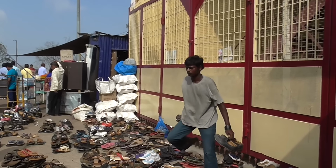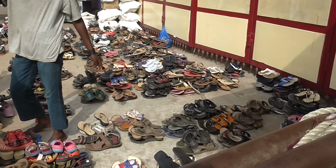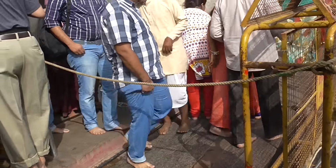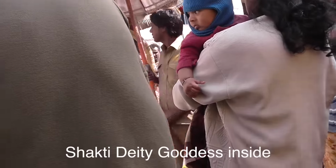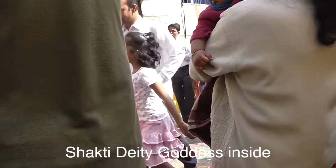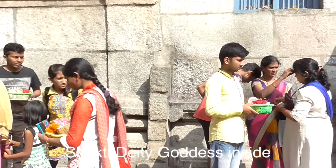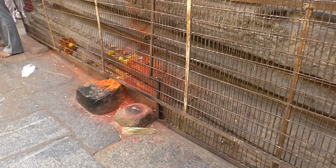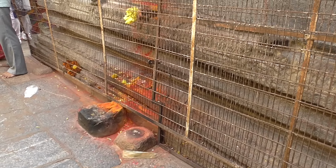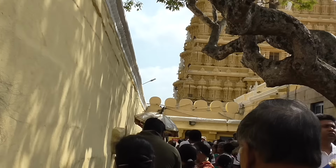Fortunately, there's a shoe guy that watches all the shoes. Otherwise, forget it. Here she comes. If you buy a ticket, there's a separate line, but no video inside. When they go out, go out also. When the people do not go in, the wall is sacred, so they're allowed to touch that where the goddess is on the other side. Another one.